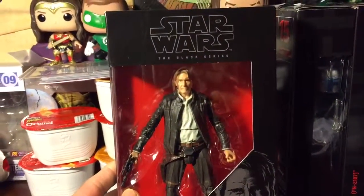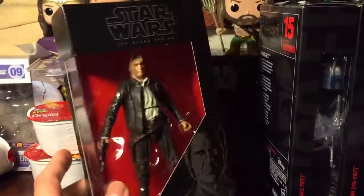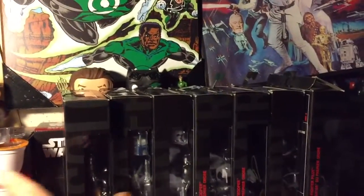Man, that sucks when he died in the movie, when Jar Jar killed him. I hate how they killed them off. But here's all the new Star Wars toys I got throughout this whole week. Pretty cool. Let's move it to the side.